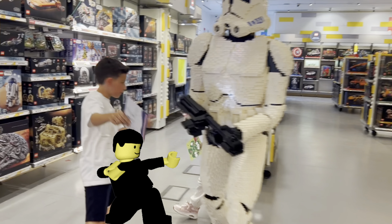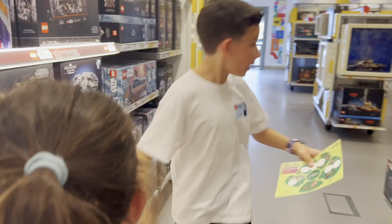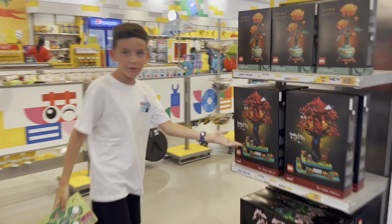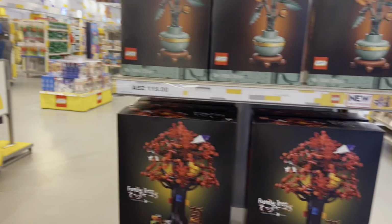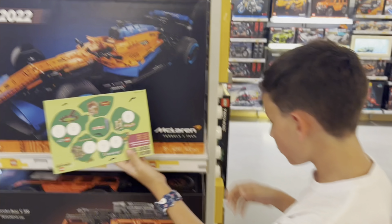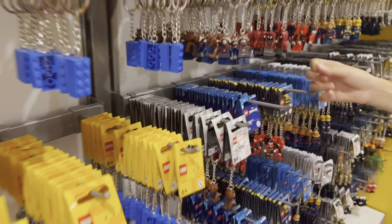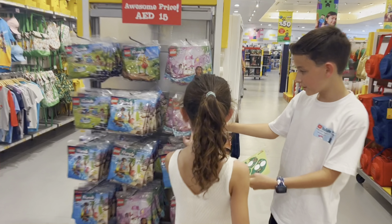This place is huge. Come on, let's go! Look at this, guys. We have Chewbacca here. Oh, Buster. Come on. We have a family tree. Oh, and look at this race car. Oh, my. Wow. Look at this. Then we have keychains. We have Harley Quinn. Paula, your favorite.